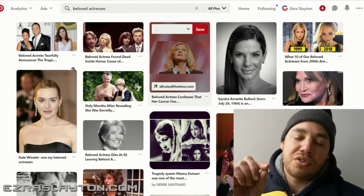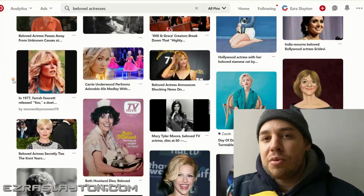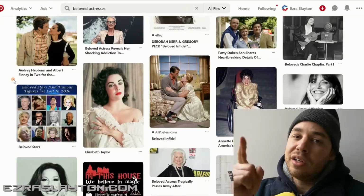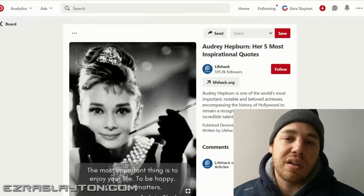So make sure that your descriptions are good, make sure you've got the right keywords in those descriptions, and make sure you're telling people that it's an affiliate link, or at least have some kind of disclosure so that people are aware that they're clicking on an affiliate link.